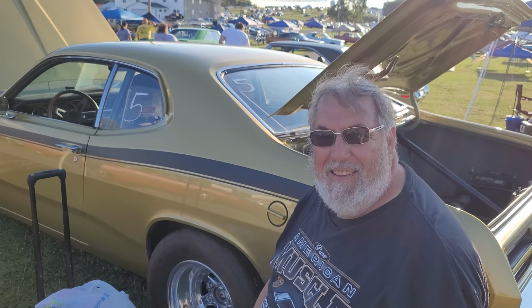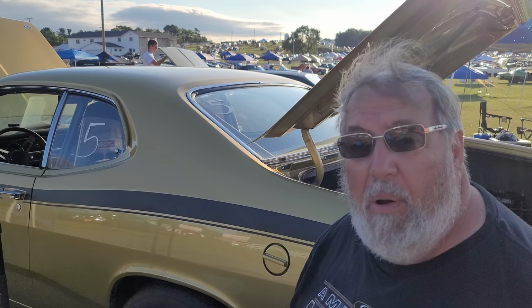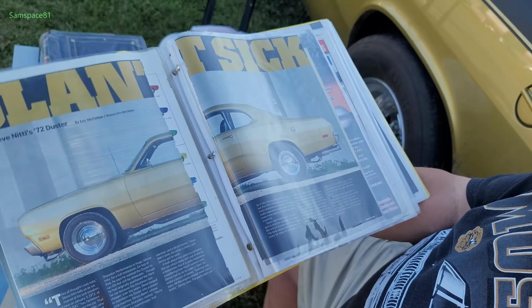Well, I knew what I wanted to do under the hood, and nobody's ever gone this far, right? So I knew I would have something unique, and I was hoping to maybe get a little shot in a magazine. It turns out the thing is so impressive that it's been featured in 13 different Mopar publications. Was a full article there. Wow. Slant six. Yep.